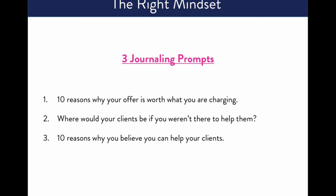The second thing I want you to journal around is, where would your clients be if you weren't there to help them, right? This helps to shift your focus from your own stuff and really start focusing on your clients and come at it from a place of serving your people versus I need to make money for myself, right?